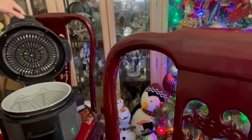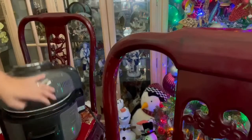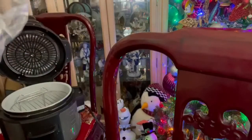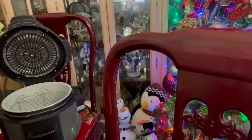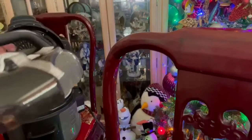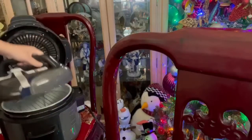If you do an air fryer, you use that, right? But if you use the pressure cooker, it's right here. I can tell it's a pressure cooker because there's a gauge. There's a gauge here, guys. See, there's a gauge here for the pressure cooker. See? Right there. You can always do that.